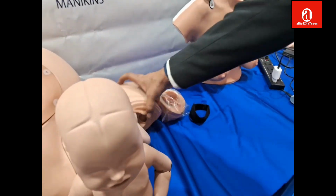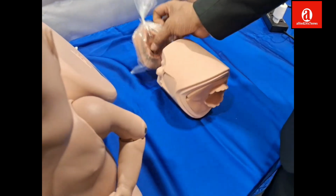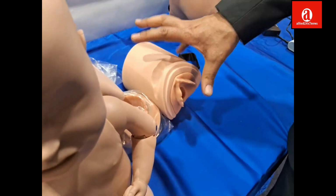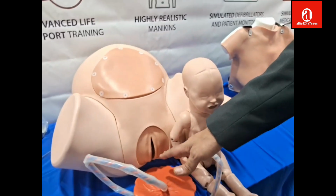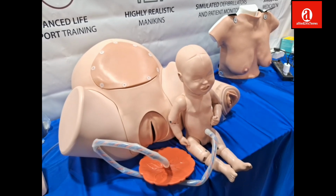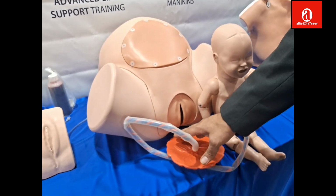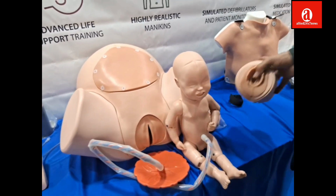So these are episiotomy suturing models. These are also required for training during birthing. Sometimes the baby's head is so huge that it cannot pass through the vaginal opening, or maybe the baby is stuck. So they use several kinds of incisions in the vagina. That procedure is called episiotomy.